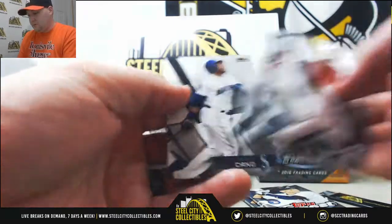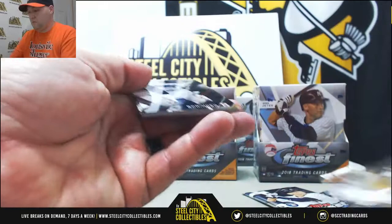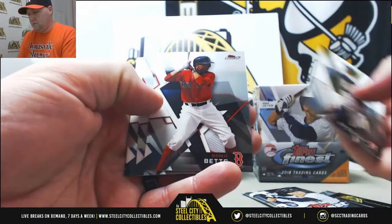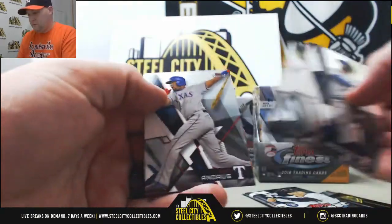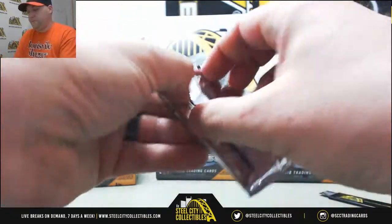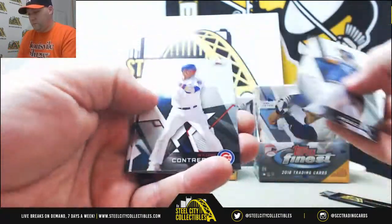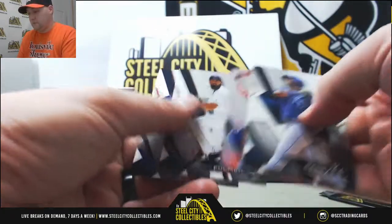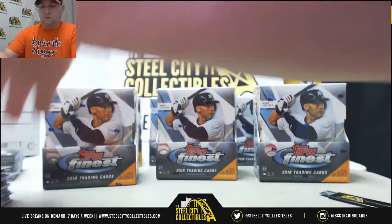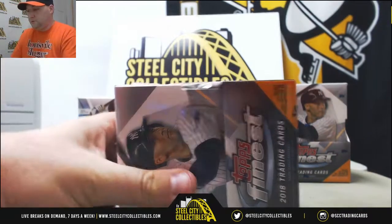Cornerstones, Mazzara. Got a Bellinger refractor. Sitting red, Chris Bryant. Okay, six boxes to go. Two boxes, two reds already.